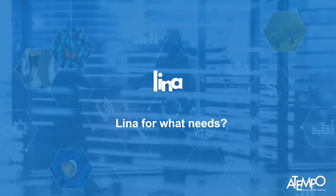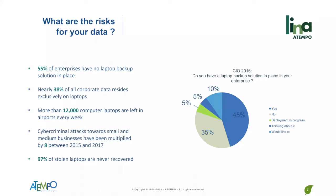Let's now look at why you may want to use Live Navigator and for what needs. A few stats, not to scare you away, but just because stats are a good way to evaluate the risk situation for your data and also to put endpoint backup needs in perspective. So today, we know that about 55% of enterprises have no laptop backup solution in place. That doesn't mean that they have no backup in place at all. They usually already have a server backup solution, but not necessarily an endpoint solution, which is kind of risky when knowing that about 38% of all corporate data reside exclusively on laptops. If you lose a laptop, you lose your data.